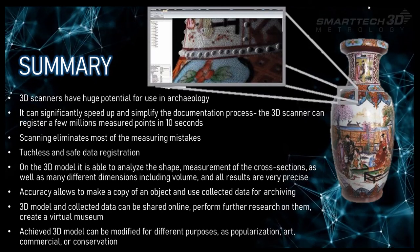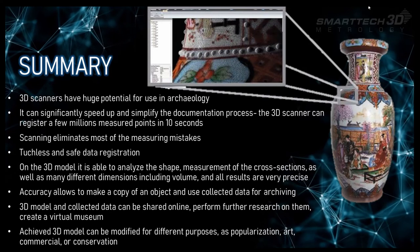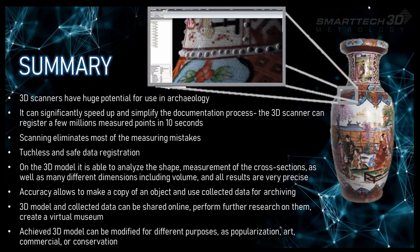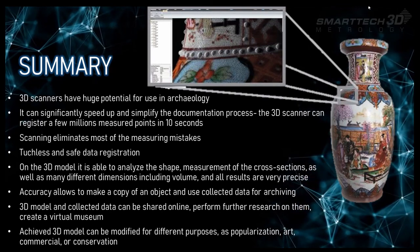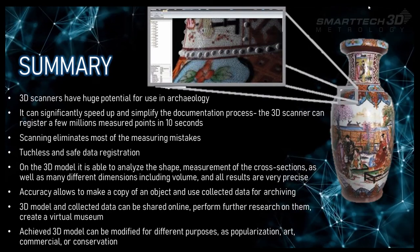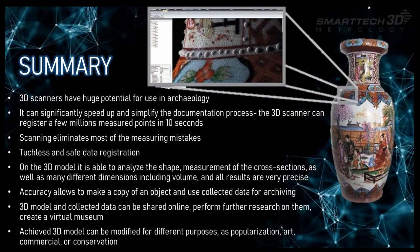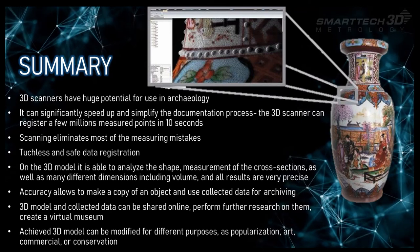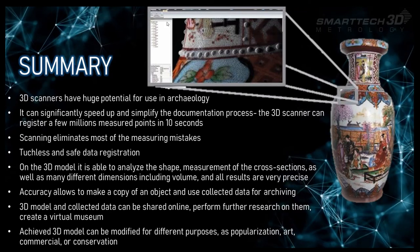You can make some pictures of this model, for example, if you want something drawn, and print it with a scale and just draw it from the printed stuff. So every decoration, everything here you can see. Here you can see even those small details on the vase. I don't know how high it was, it was around 40 centimeters. So it's a really small one.